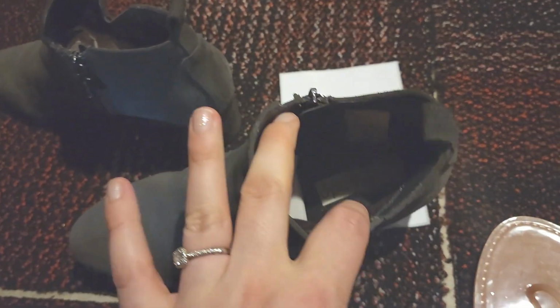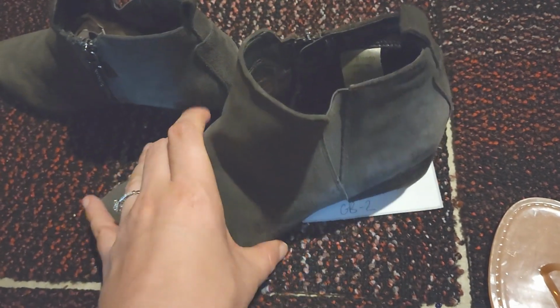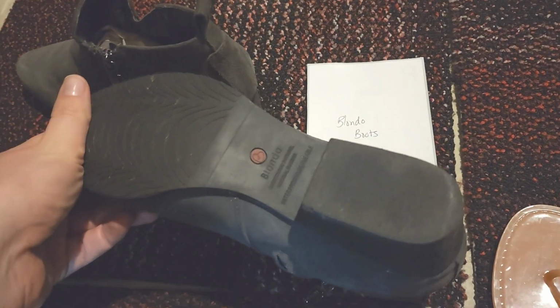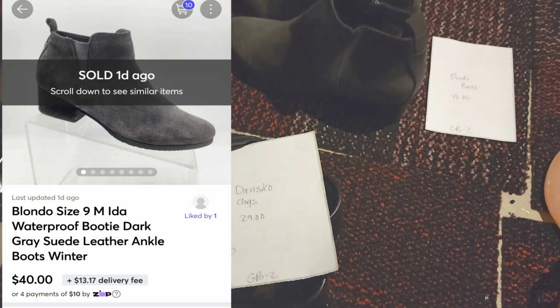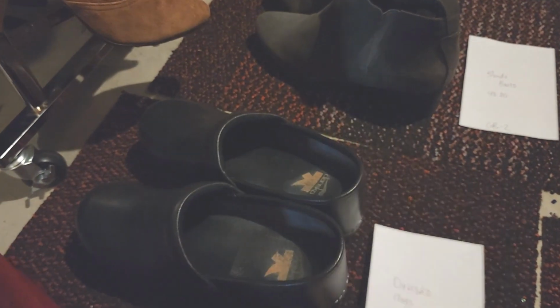Blondo boots are a really great brand to pick up, especially this time of year. Listing them, they are made in Canada. They're typically waterproof, warm, high quality. So I picked these up for around $2. They sold for $40.